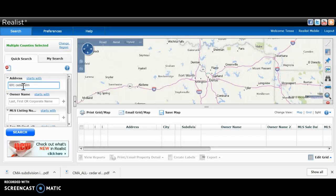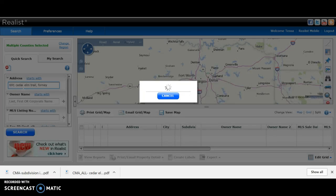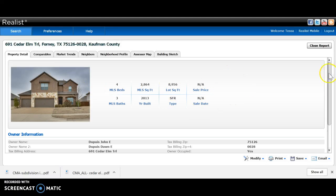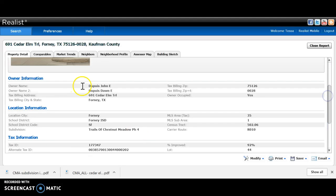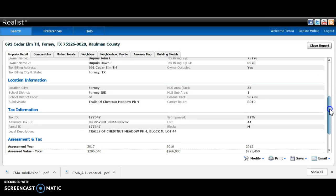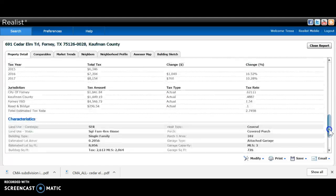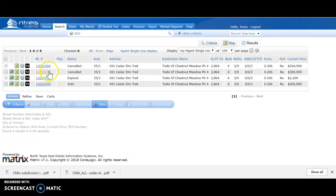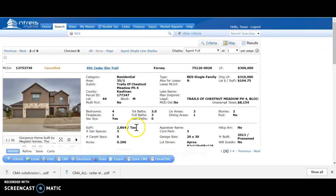Okay, let's bring this up, because we can't always trust the people that input the information. This is our sellers. This is the address. This is the zip code. It is owner occupied. And if this is the one that was most recently canceled, you can go right here and see that 284, so that was pulled from the tax rolls.